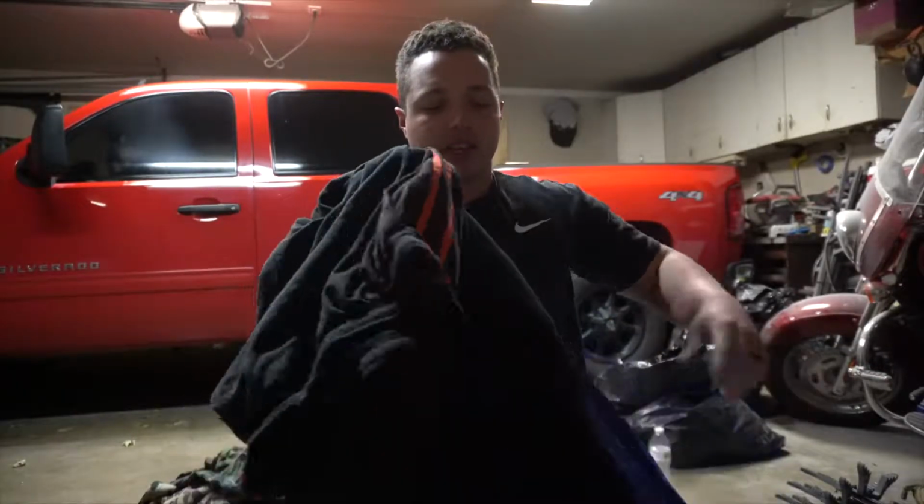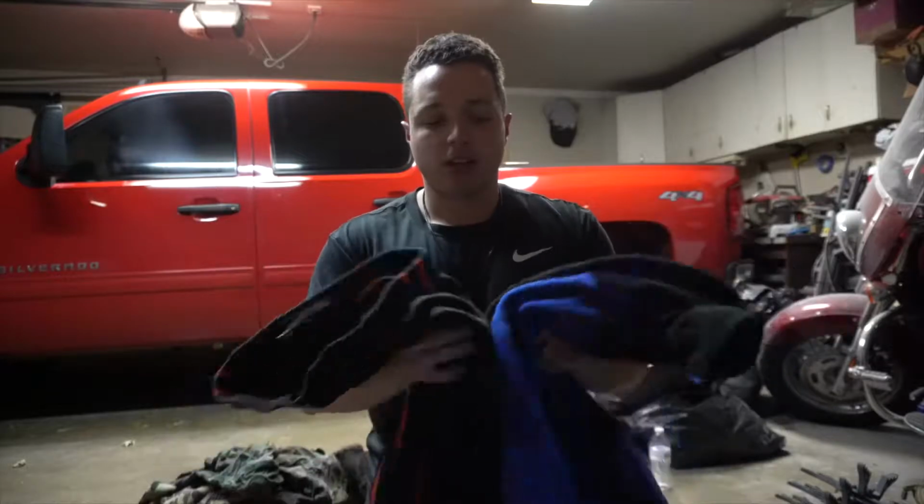I have an extra sweater and some extra sweatpants. These things are essential when you're hunting in the cold. You want to layer up as much as possible. Obviously, when you're going out there, you might want to shed a few layers just when you're walking in, because you don't want to create a bunch of sweat. But when you get to the tree, you definitely want to layer up, and these are definitely going to help you out a ton. So definitely layer up whenever it's in those cold times.